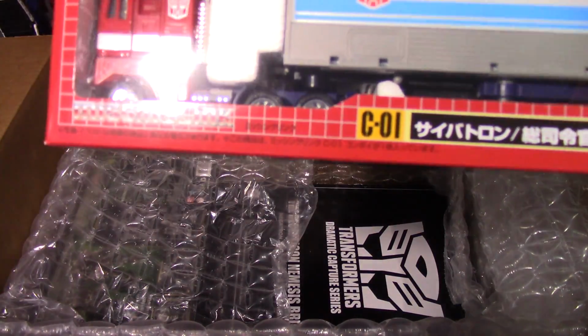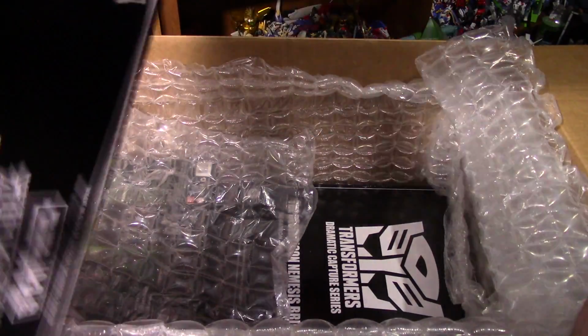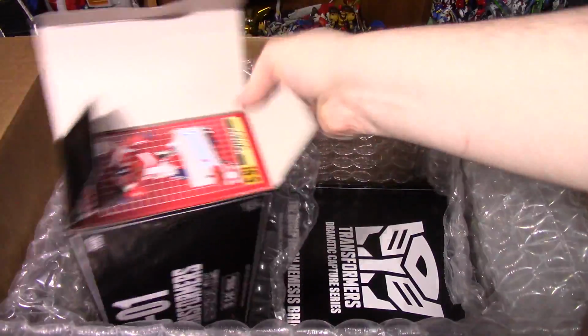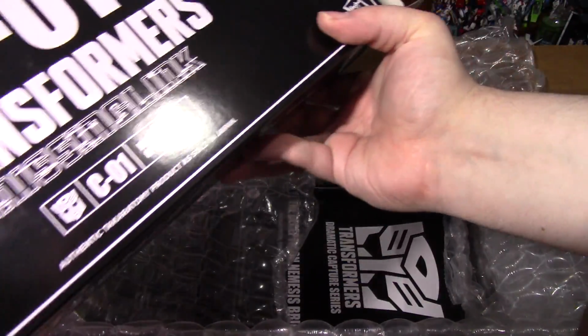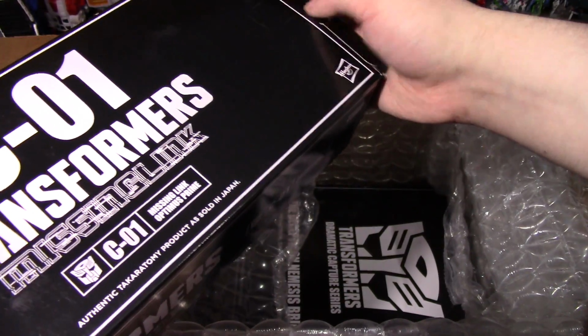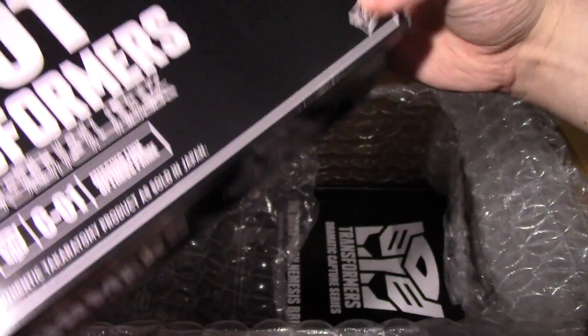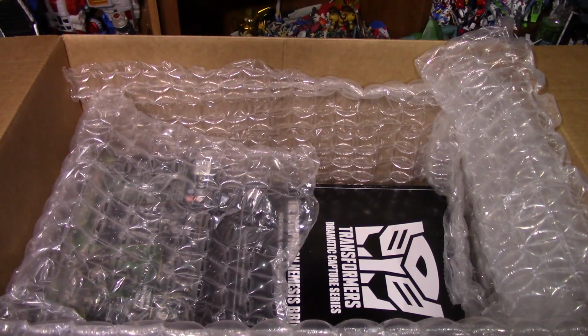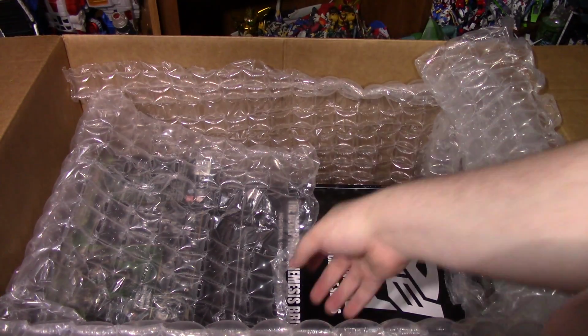I'm guessing the reason why this sleeve calls him Optimus Prime is because this is probably the North American style packaging they put on Takara releases. There's the Hasbro logo, too. This is like Hasbro saying, oh, we also had a part in this. Alright. What else we got?